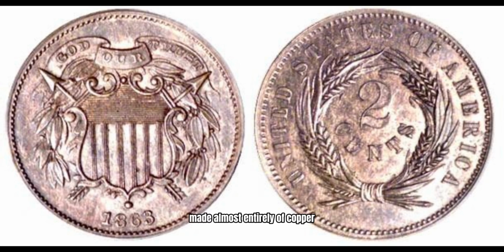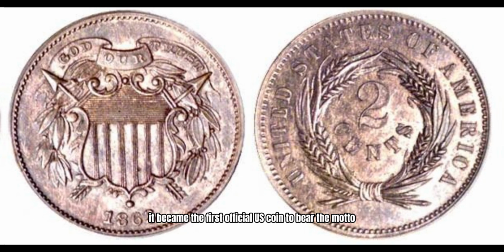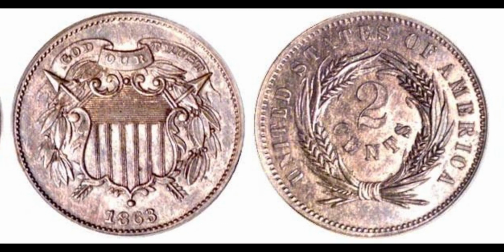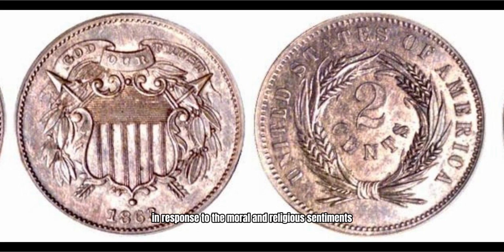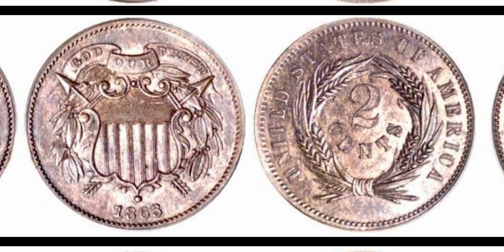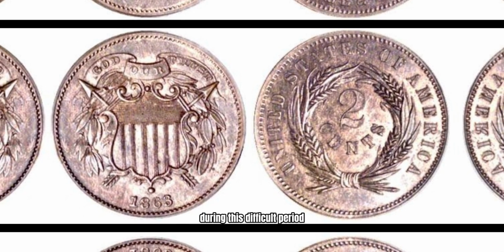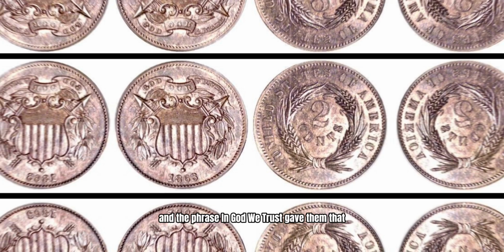Made almost entirely of copper, it became the first official U.S. coin to bear the motto, "In God We Trust." This motto was added in response to the moral and religious sentiments brought about by the Civil War. Americans wanted some form of reassurance during this difficult period, and the phrase, "In God We Trust" gave them that.